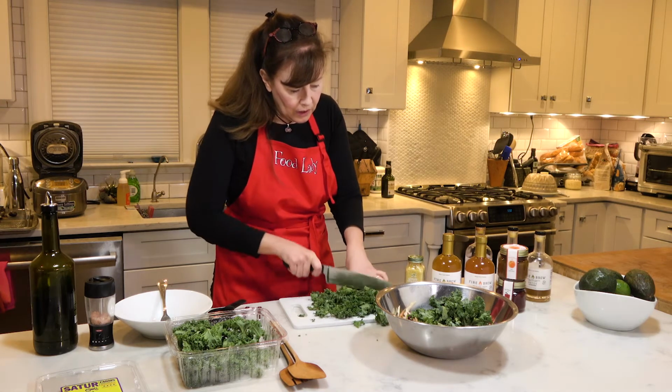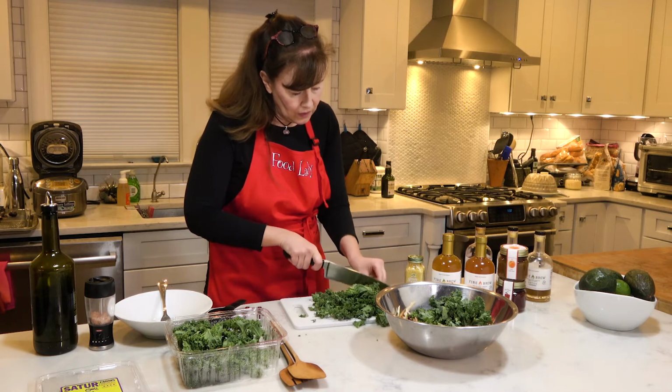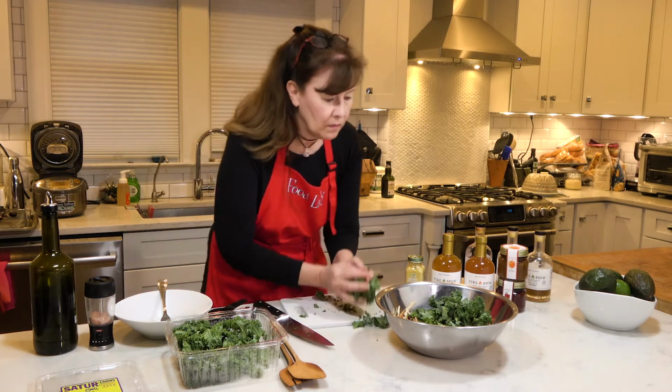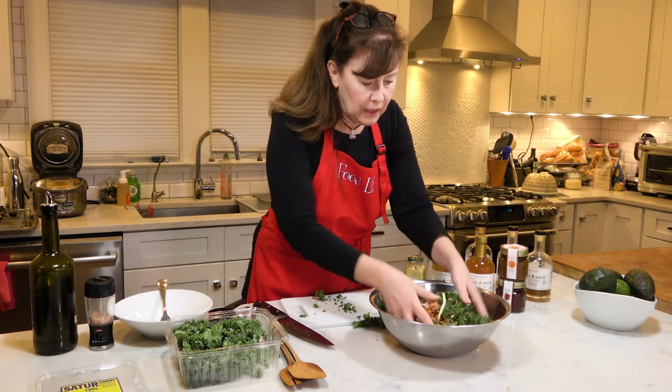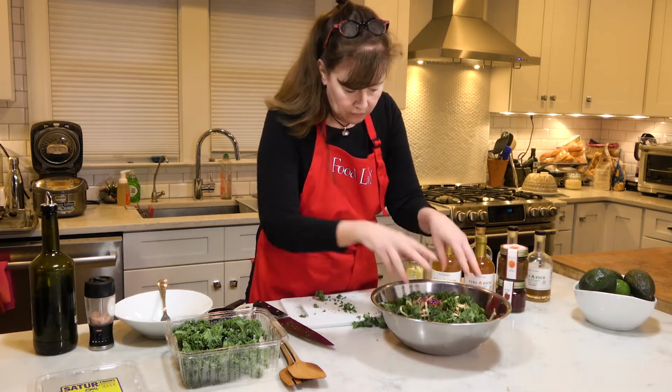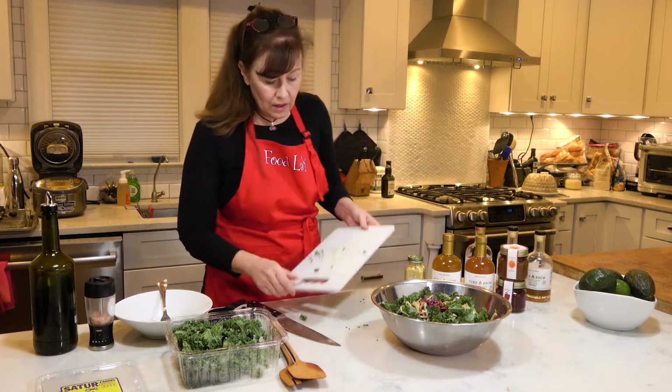So here we want to cut this kale smaller, like this. And mix it all in. Okay, and then we're gonna make the vinaigrette.